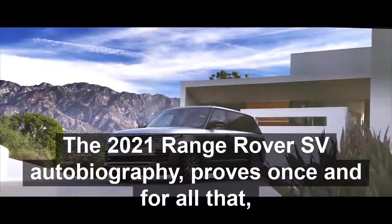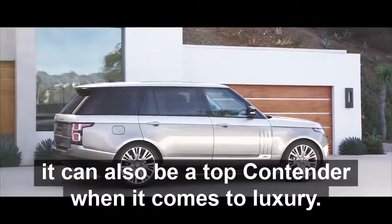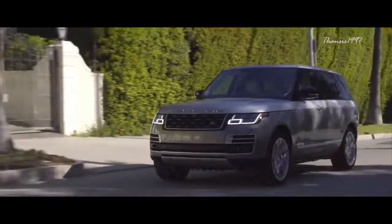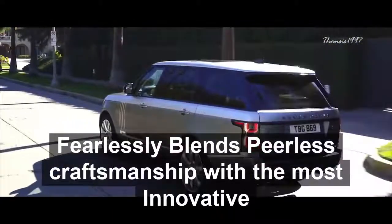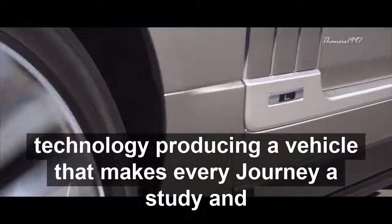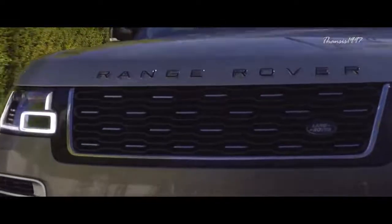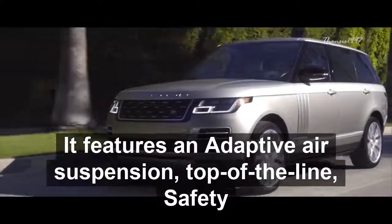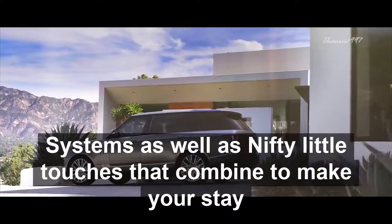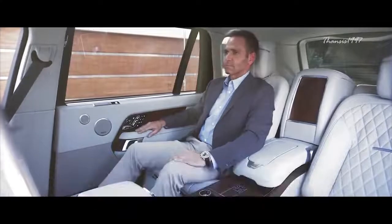The 2021 Range Rover SV Autobiography proves once and for all that it can also be a top contender when it comes to luxury. This new model effortlessly blends peerless craftsmanship with the most innovative technology, producing a vehicle that makes every journey a study in luxurious travel. It features an adaptive air suspension, top-of-the-line safety systems, as well as nifty little touches that combine to make your stay in the SV Autobiography as effortless as possible.